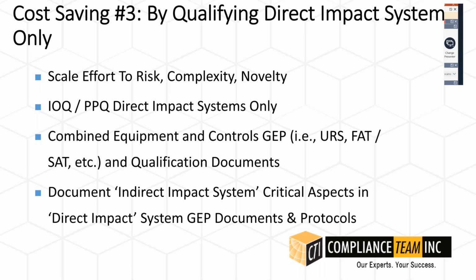The last bullet's interesting. Documenting indirect impact system critical aspects in the direct impact system documents is another way to minimize your overall documentation. So if they're indirect, why not just pull them into something and summarize them, so you've got it, but you're not then making a separate protocol for each one that's not even directly impacting quality.